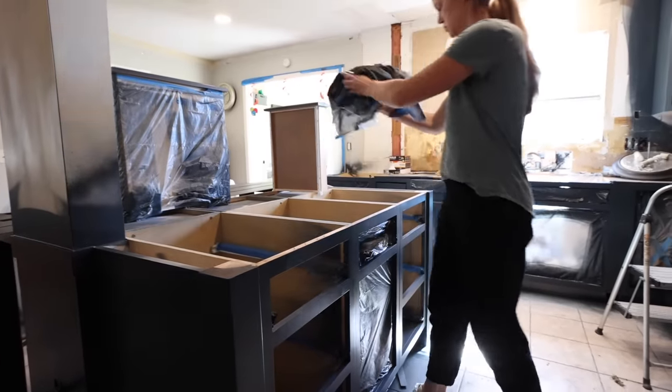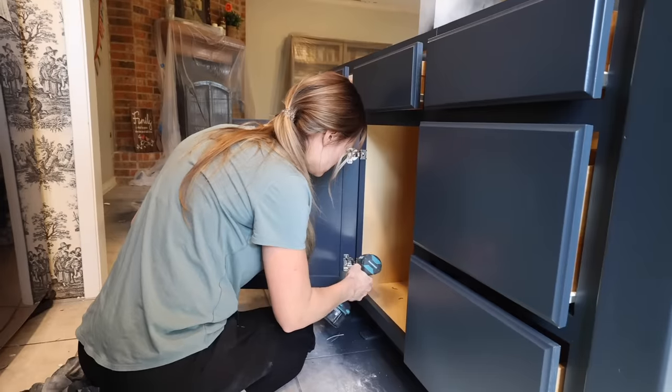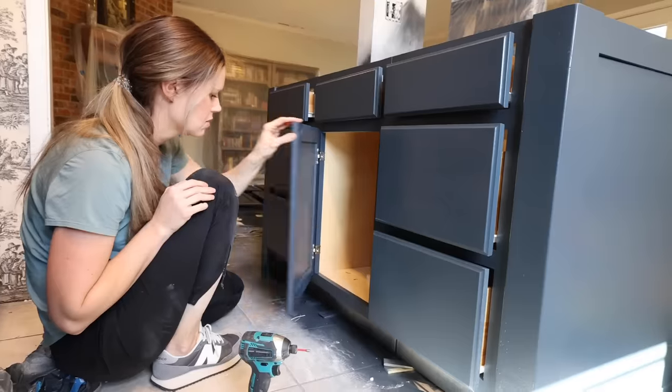I decided I'm gonna try and go ahead and put the doors on just to get them out of the way, but you really wanna be careful, especially this first week and really even 30 days for that paint to fully cure and fully harden before you use your cabinets regularly.